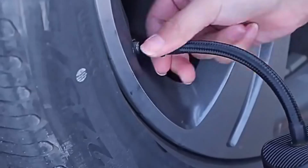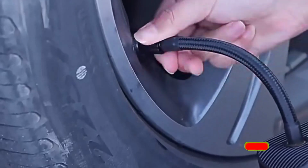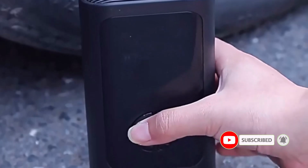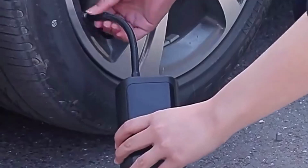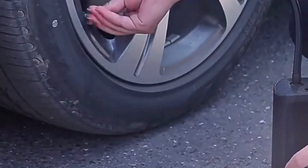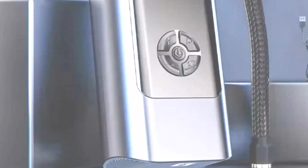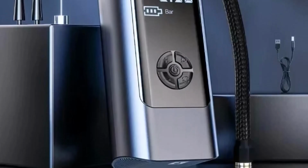What sets it apart? The powerful 12,000 mAh battery ensures long-lasting performance, allowing you to inflate multiple tires on a single charge. Its intelligent digital display not only shows real-time pressure but also lets you preset desired levels, shutting off automatically when reached. No risk of overinflation.